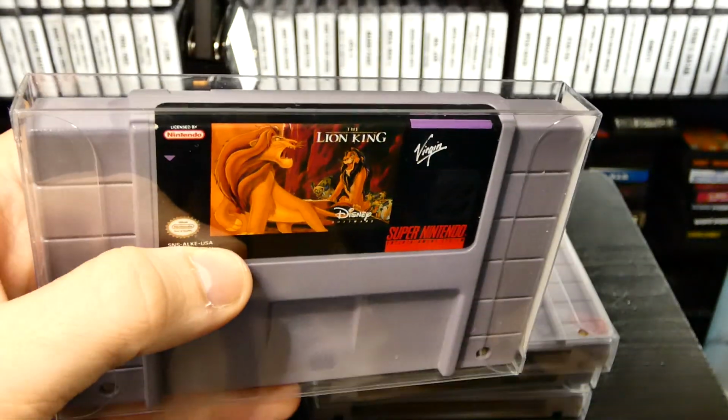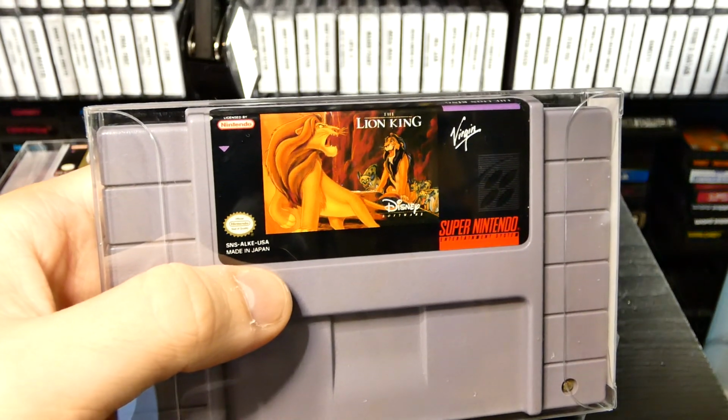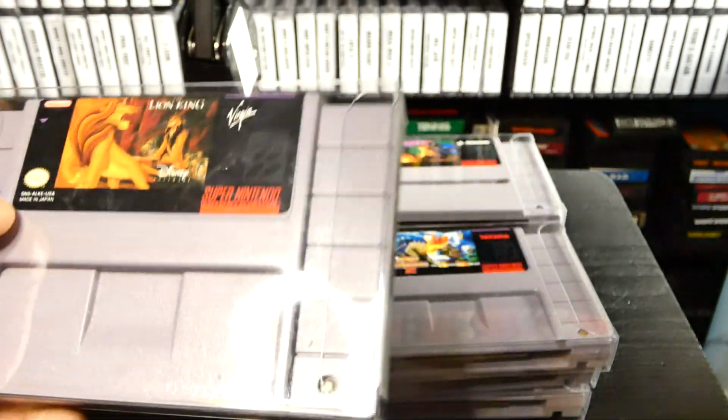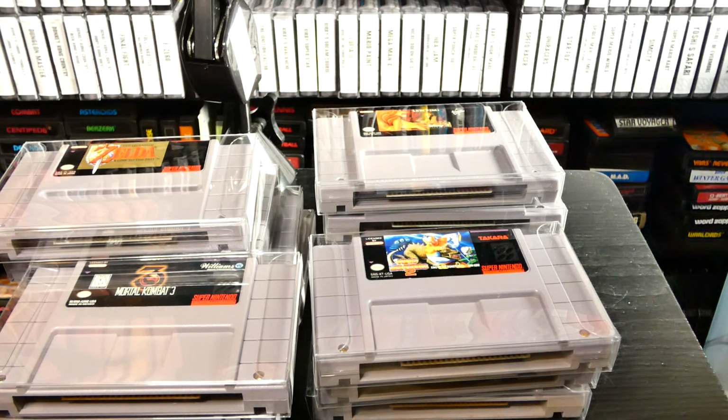Now speaking of The Lion King, on that AliExpress website I saw some weird homebrew, strange bootleg copy of The Lion King 2 and 3, which looked really weird. So maybe, who knows, in the future we might check that out.